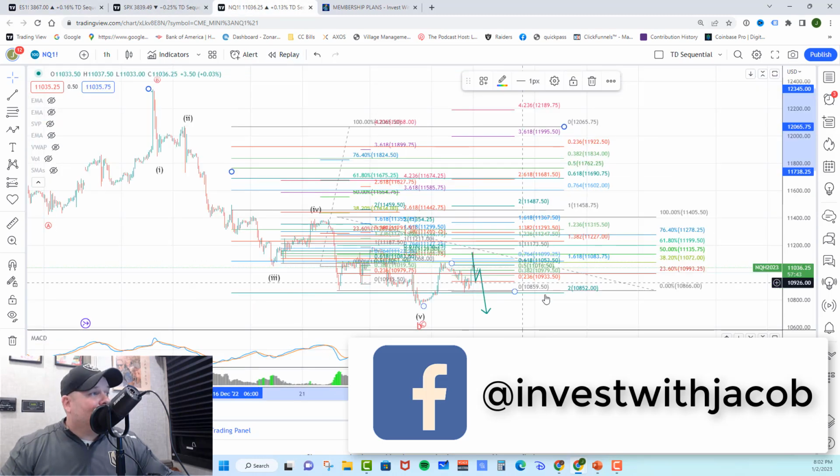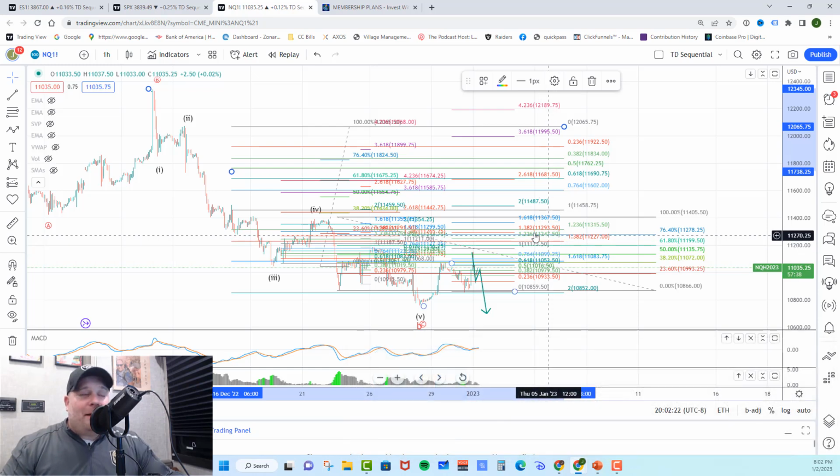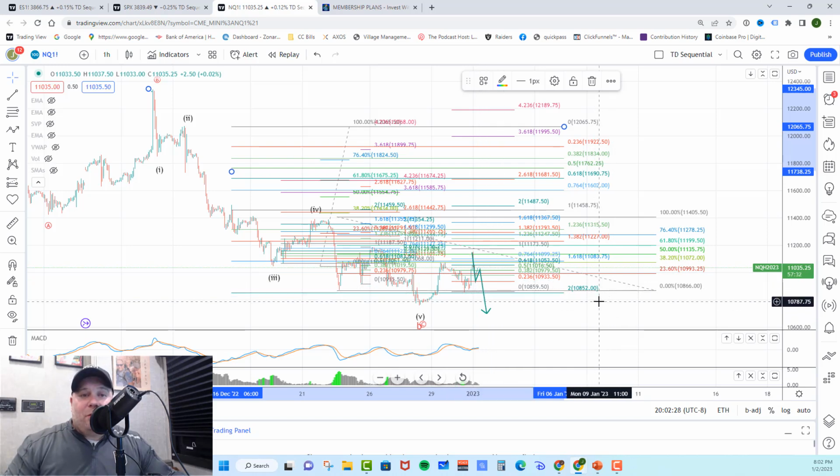Over on the NASDAQ, similar types of setup. We're looking for that breakout over the 11,173 area toward the 11,250 area. If they are unable to break out and they break the low down here at about 10,852, that's a red flag for the bulls, pointing us down toward the 10,700 region.